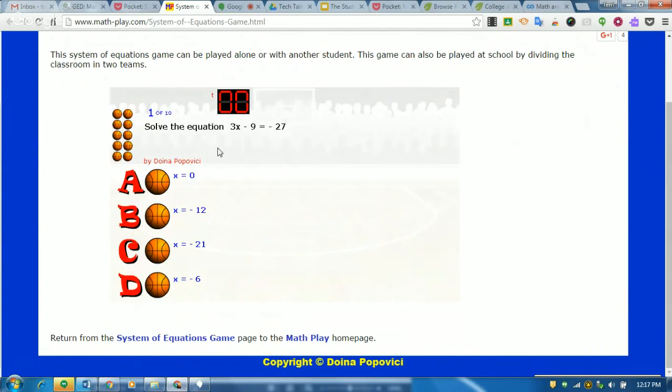So what it'll give us, different equations in different forms: standard form, point slope, solve the equation, and you have your different x equals 0, x equals 12. If you haven't remembered how to do this, what you're doing is you're plugging in for x these different amounts. So 0 wouldn't match. -9 doesn't equal -27. So I'm thinking -12 times 3 is -36 minus 9. Wouldn't do it either. -21 times 3 would be 63. Bear with me. Minus 9, -6 would be -18, and 9 would be that one.